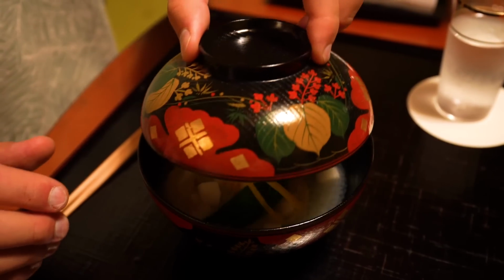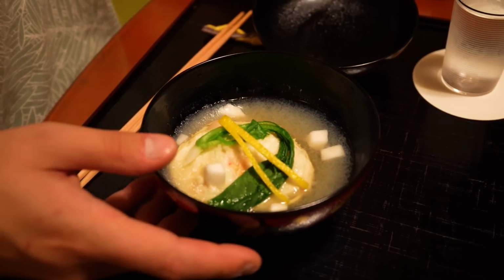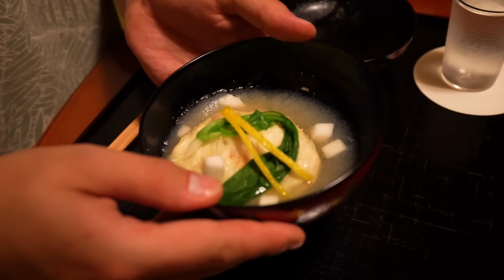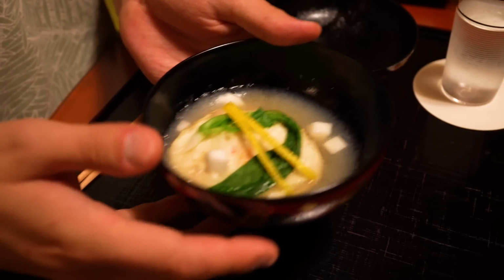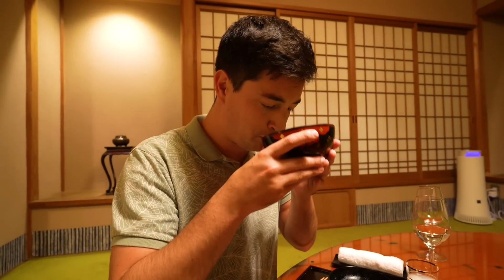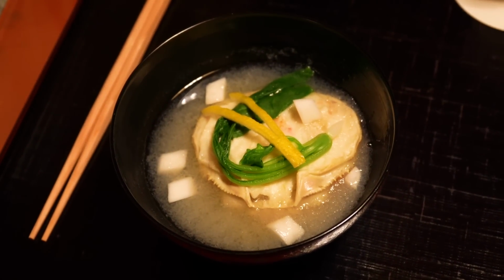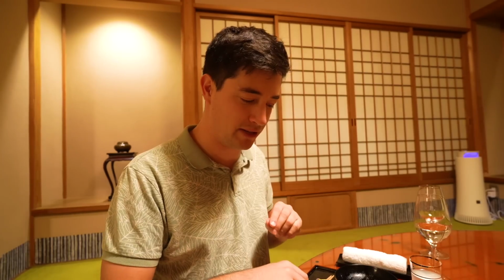Dish number 3 and beautiful lacquer bowl. This is part of the experience, just seeing all these incredible presentations. And this one is a crab soup. So it's actually like a crab dumpling, and I'm not sure if you can tell, but there is an entire crab shell there. Let me just try the soup first with some yuzu on top as well. It's like a really thick, kind of gelatinous soup. You can taste the crab. A little bit salty, a little bit sweet. Let's try some of the crab meat or that dumpling inside.